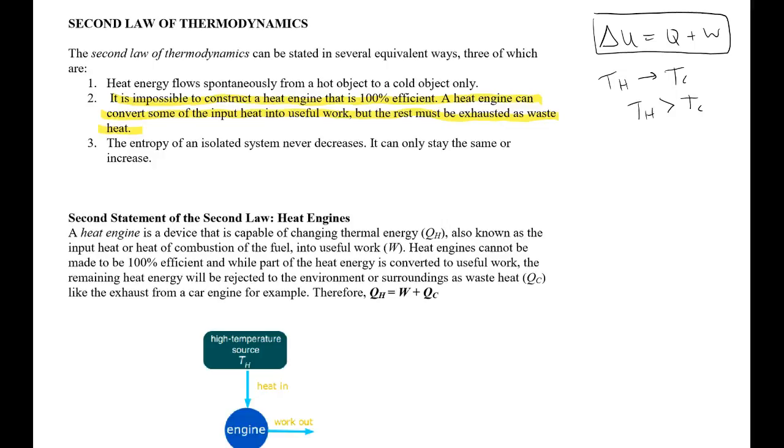With the invention of hybrids and all that stuff, it's getting better. But let's say it's about 25% efficient. What that means is only 25% of the gasoline that you put in your car is actually driving the car. Through friction, through just losing some because the combustion reaction doesn't take place all the way, we're losing some energy along the way.